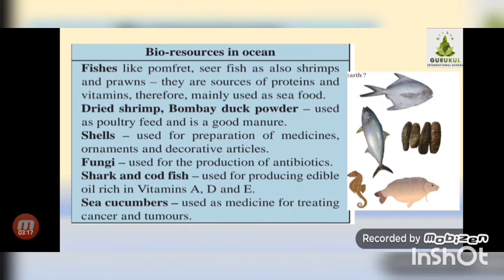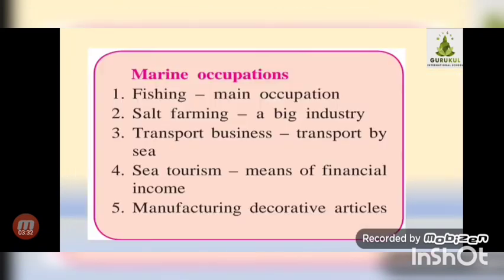Then sea cucumbers are also used as a medicine for treating cancer and tumors. Sea cucumbers are marine animals used for making medicine for the treatment of cancer and tumors. Tumors are bulges which occur on the skin or on the body of a human. So sea cucumbers are used as medicine for their treatment.